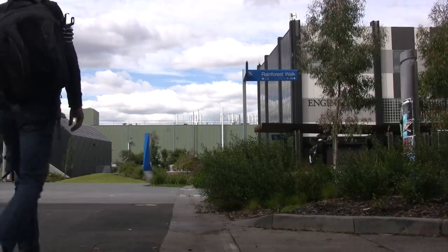Here I am at Monash University. I've just arrived for the first day of the Society of Monash Electrical Engineers annual robot building competition. There are two build days and then a judging session at the end. So now I just have to find where the venue is and see what everybody's up to with building robots.